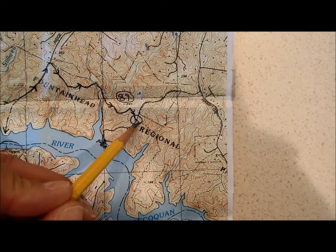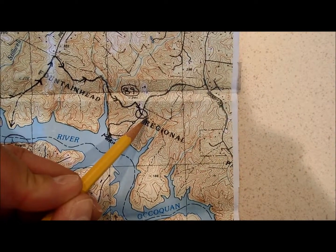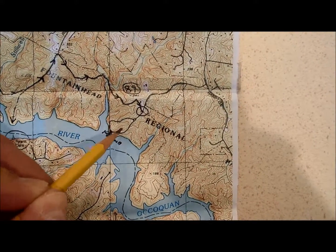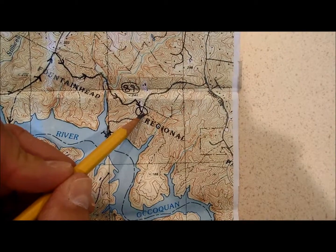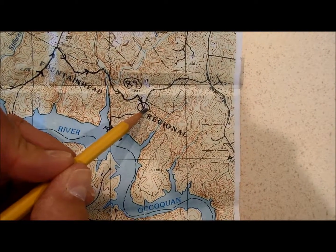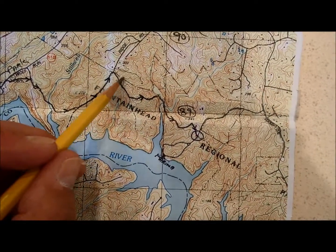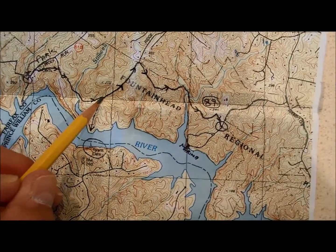Now right before I got to the parking lot, I stepped off into the woods here because there was a picnic table over here that was kind of sheltered from the wind. It was really windy and cold down here on the water. So that's why I came back up here. And once I got up in the trees a little bit and got some shelter from the wind and found a sunny spot with a picnic table, I ate lunch here. Now on the way back, I just retraced my steps until I got to here.